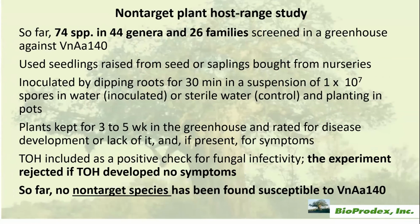So what have we done with host range study? We've been at this since the fall of 2020. So far, we have tested 74 species in 44 genera and 26 families. This is all done in a greenhouse according to APHIS PPQ permit rules. We have used seedlings that we raised from seed or saplings we bought from nurseries.